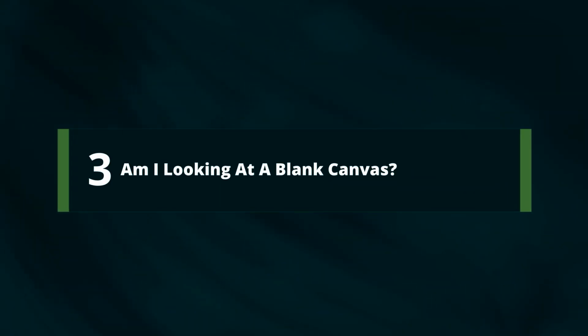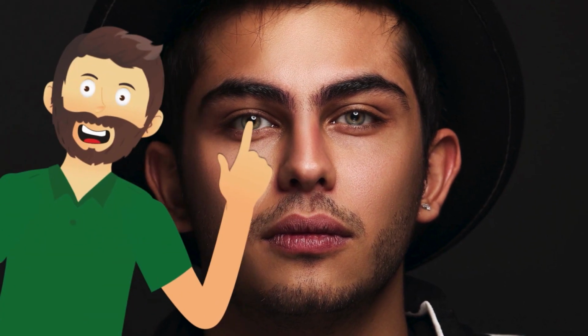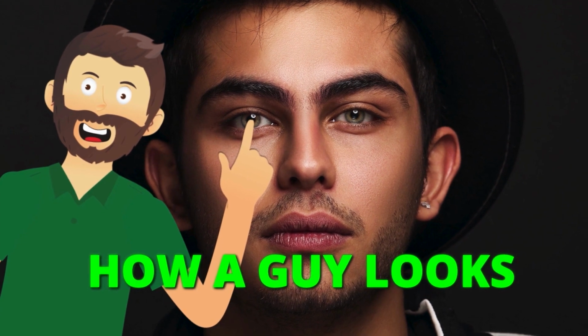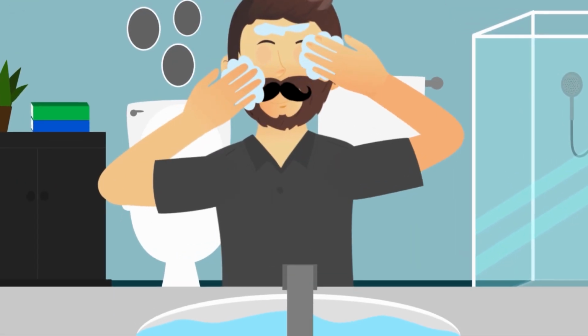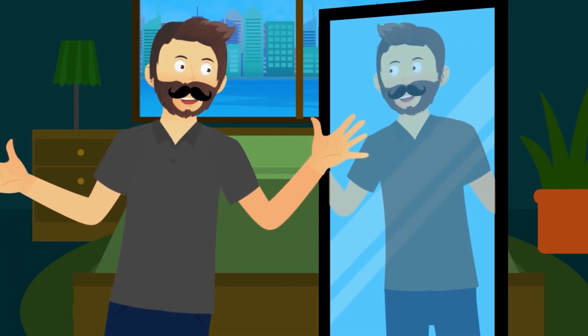Number 3, am I looking at a blank canvas? It's no secret that an attractive face is free of blemishes and dry spots. If you're asking what do girls find attractive in guys, one of the top things in that list is how a guy looks. That's why it's important for you to look your best all the time. When your face looks clean and taken care of, you'll look like a well put together man.